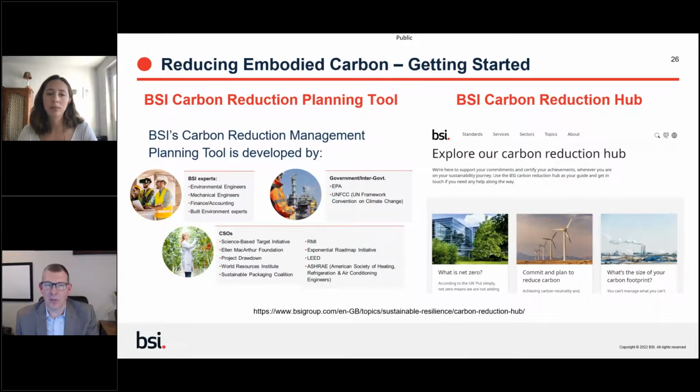We also have a couple of other resources that we initially like to point people to, just as a method to get started. So BSI is not a construction company, so we're not going to have the same on the ground assistance that a construction company or somebody like Procore can help you with. But we do have something called the Carbon Reduction Hub, which is that high level overview of everything carbon emission, from net zero to planning your carbon footprint to looking at where you can find opportunities for improvement. We even have a carbon reduction management planning tool developed by a variety of industry experts to help identify opportunities for your organization to improve there. So the links there, we'll send this stuff out afterwards.